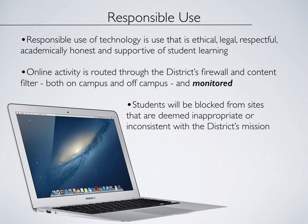Students, we want everything that we do on that device to be ethical and legal. We do have a filtering system called Lightspeed that we have put on every single machine in the district. We monitor, and when I say monitor, I don't mean Big Brother type monitor. We're not watching any student, but we are monitoring what they are doing on the internet. We are monitoring Google searches and so forth.